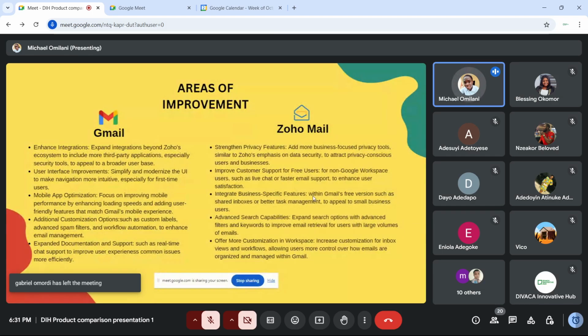So user interface improvement as well. Simplify and modernize the UI to make navigation more intuitive, especially for first-time users. So they have to make some improvement on their user interface.